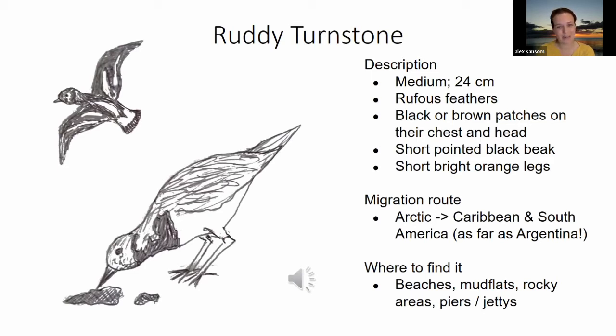So some of the things that help you identify it. It has got bright orange legs, so that is a colour thing. That's something to look out for, and they're quite short, and they tend to be kind of crouched down, as you can sort of see in this picture. They've got these pointy wedge-shaped beaks that you can see here.